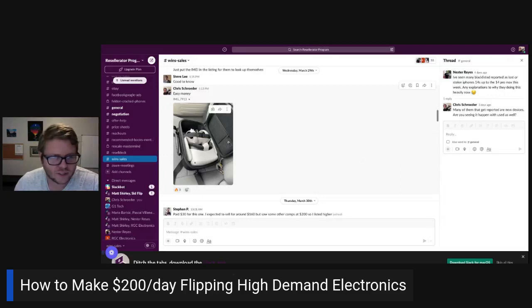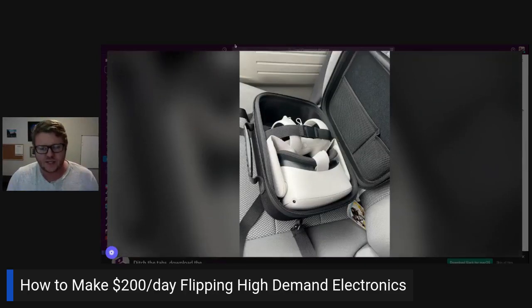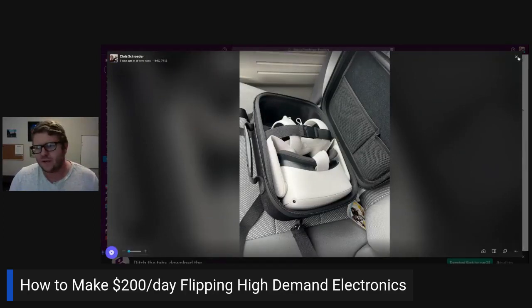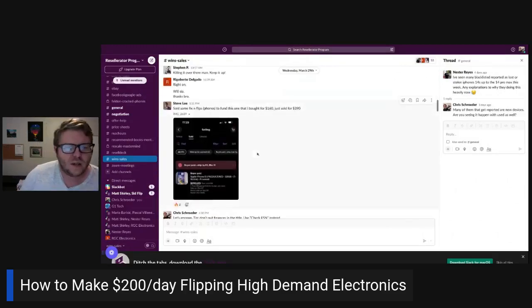This is one I actually picked up the other day. I have that in here somewhere. Can't remember where I put it. Oh, wait, it's out on my table because I was listing it. But yeah, this is one that I bought the other day. It came with a carrying case and everything. Bought it for $175. It'll sell roughly all together for about $350.